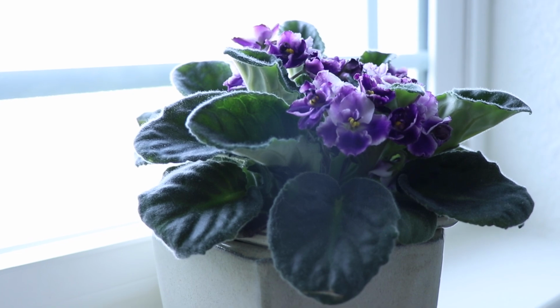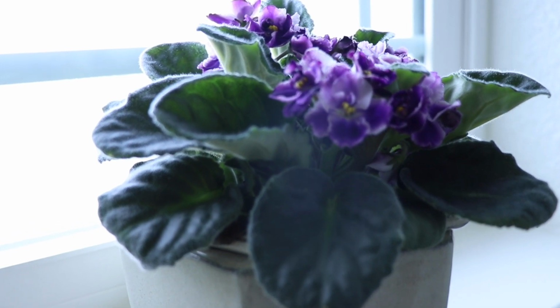Okay, so slightly more maintenance would be an African violet. Mine currently has a ton of blooms on it. I'm thinking my soil needs to be changed though, because I'm noticing it's not wanting to absorb water as well. But an African violet needs a lot of light. So I have this in my bathroom on my windowsill, which is a west-facing bathroom situation.